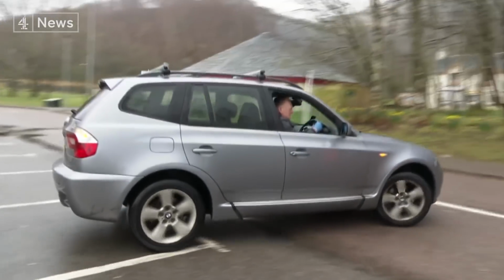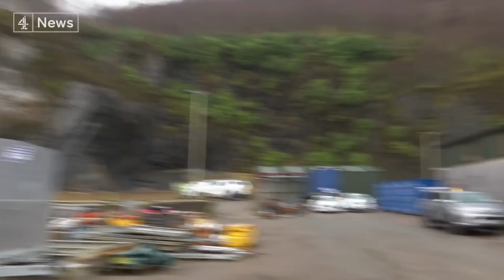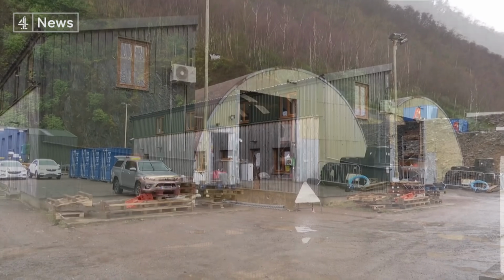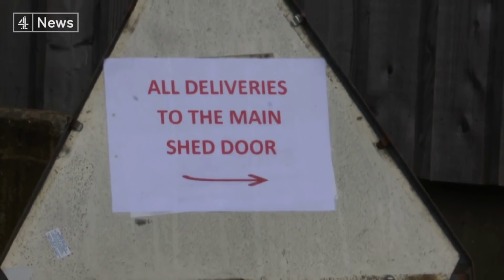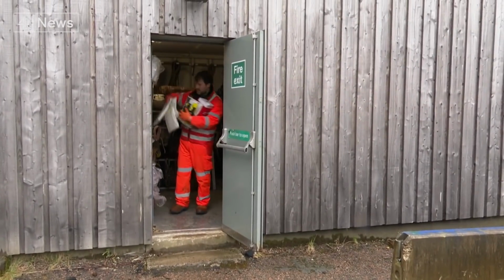The old slate quarry in Ballachulish. Striking quarrymen and the doctor who supported them once laid the basis for today's NHS here generations ago. Now it's a marshalling yard channeling protective gear to, yes, the NHS.